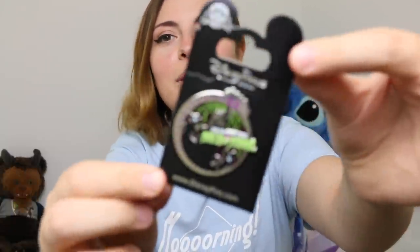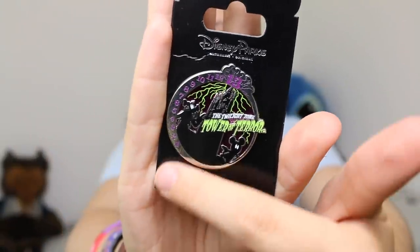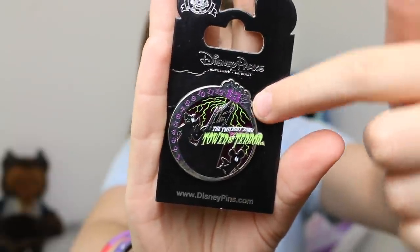And then finally, the last attraction pin I got was the Tower of Terror pin. There were quite a few different Tower of Terror pins, but this one I liked a lot. Again, it's got Mickey and Goofy in that kind of new-ish style. You can't really see them enough to be the new style, but I like to think it's the new style. And it says Twilight Zone, Tower of Terror, and then it's got 1, 2, 3, 4, 5, 6, 7, 8, 9, 10, 11, 12, and 13, and then there's lightning, and it's Tower of Terror, and I love that ride so much. I love drop towers. Okay, I love drop towers, so I love it.